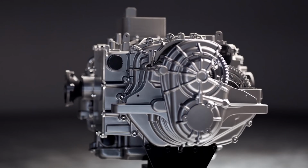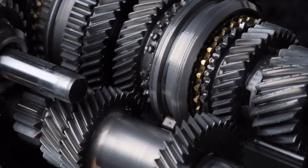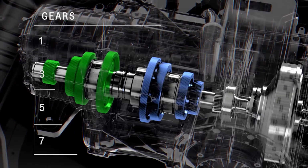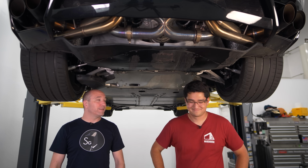In the trunk, correct. This does have a dual clutch. This is a first for GM. This is also GM's first mid-engine car since the Fiero, which I'll get into before we get into the drive. So talk me through the dual clutch, sorry.